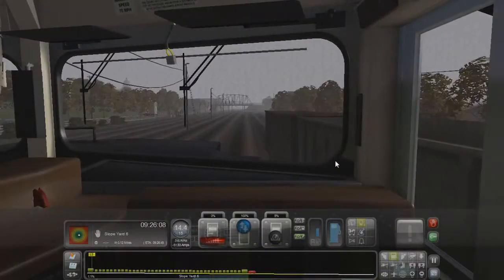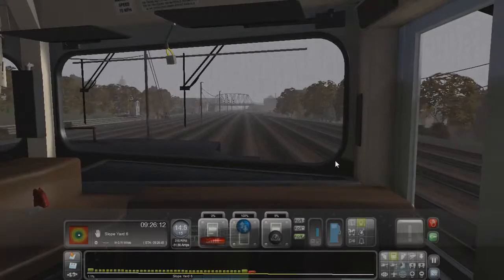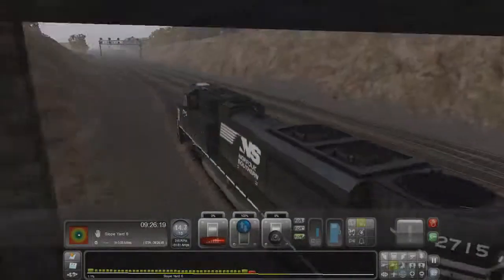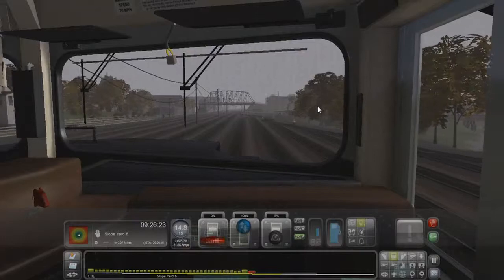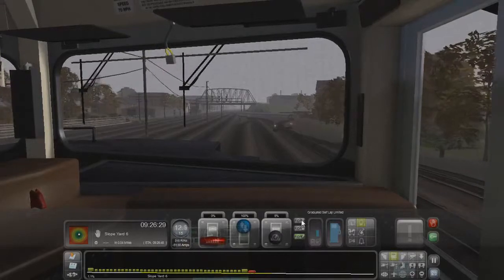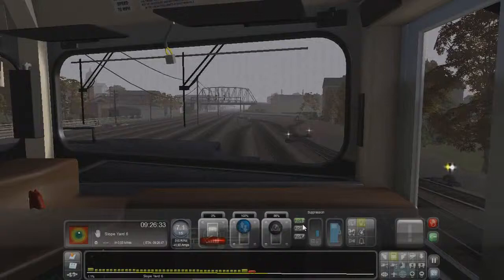I am running out of siding here. Is this long enough for my train? Yeah, no, my rear locomotive just came off the main line. There's no way it's going to fit in the siding. Well, I mean, at least we are clear of the main line. That must be why they switched us off in the first set of the first switch. So let's go ahead and bring us to a stop here.